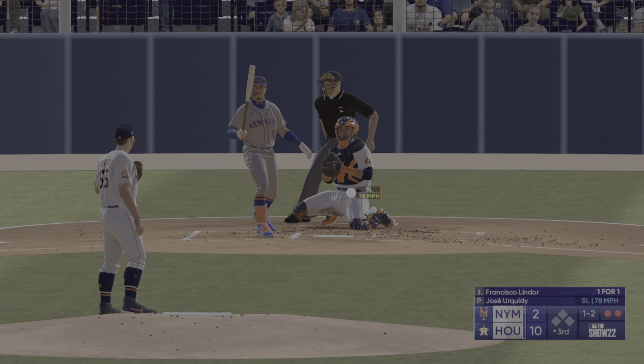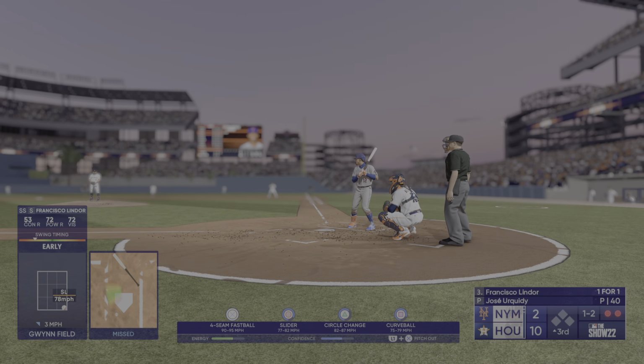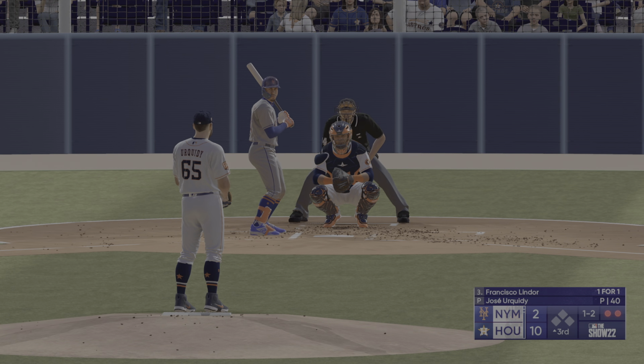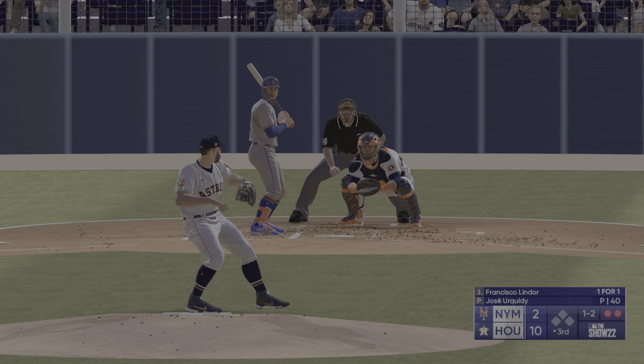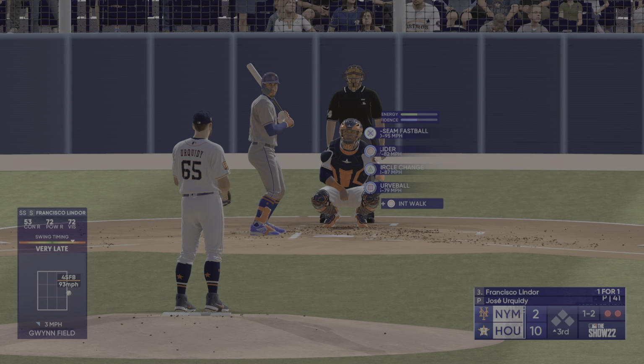There's the swing and a miss. Clearly he was sitting on a fastball right there. It just ended up out in front of the slider. Hey, you can't fault him for his commitment. Now he's just going to have to battle two strikes. And a foul ball. He stays alive.